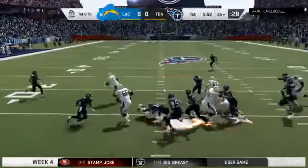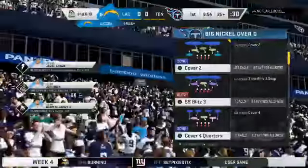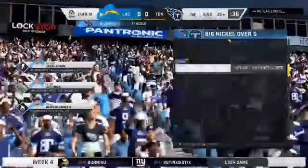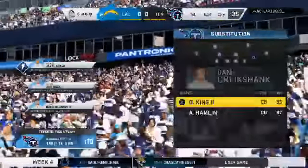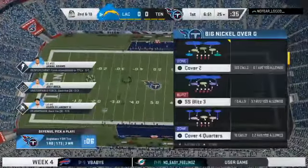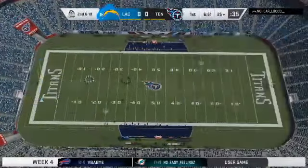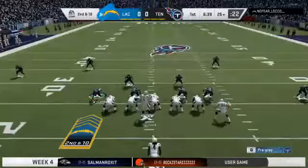The first carry now for Dalvin Cook. And not a lot of daylight. Not really any daylight inside as he's going to be stopped right at the line of scrimmage. Brings up second and 10 at the 25-yard line. Officially nothing on that last run. They'll try again, second and 10.